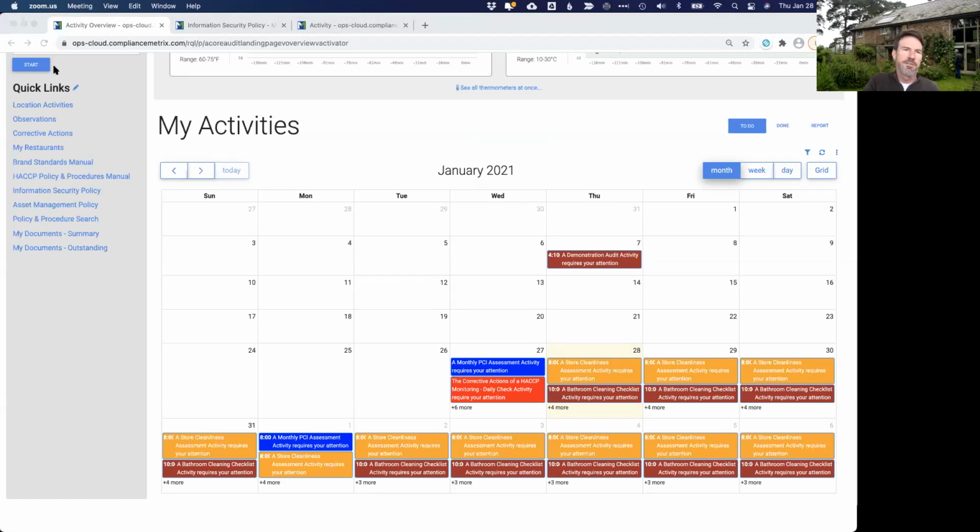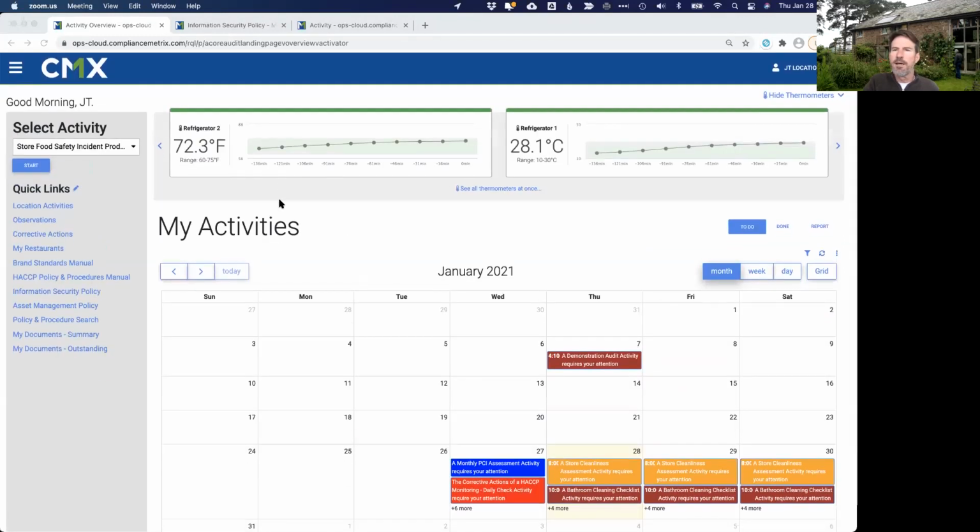This is just a demo site. I'm logged in as a location manager. In this case, it's a restaurant. So we have some IoT devices that are monitoring refrigerators. If they go out of temperature, they'll actually turn red, and a finding and a corrective action will be assigned to that person at that location right away, with escalations to ensure a regional manager comes and fixes the fridge before they lose all their food.